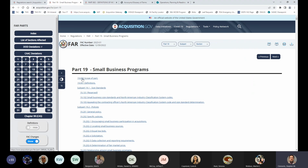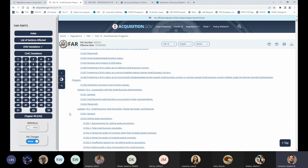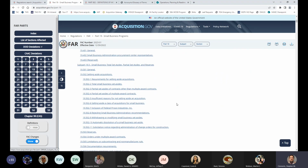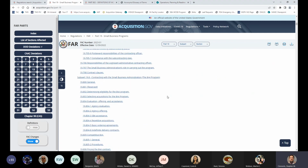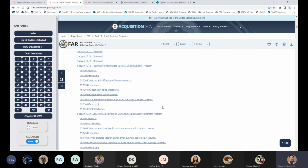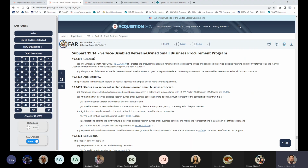Small business programs. We've got additional definitions right here. We have size standards, policies, and let's see what else we've got. We've got the Small Business Administration. We have set asides, reserves. That's interesting. And let's see, the 8(a) program. That's a type of small business that could be useful to you. You've got HUBZone small businesses. That could be useful. The service disabled veteran owned small business procurement program. What does that say? It says all this stuff right here.